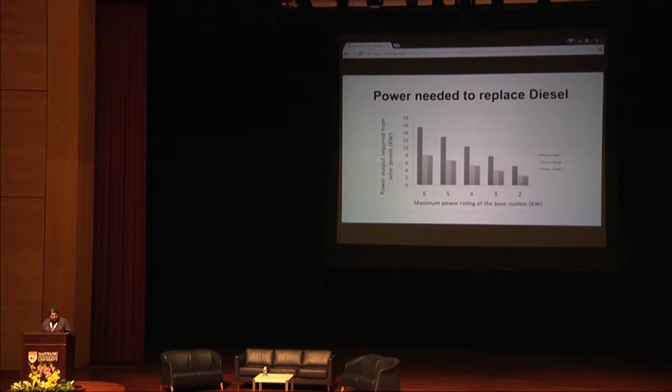So given a cell tower rated at 6 kilowatt, it needs 6 kilowatt at maximum load. If we want to operate it with 95th percentile of grid failures, while supporting maximum load, the panels need to produce around 16 kilowatt of power every sun hour, which is roughly 1 basketball court instead of 3 now. This is easier said than done, right?